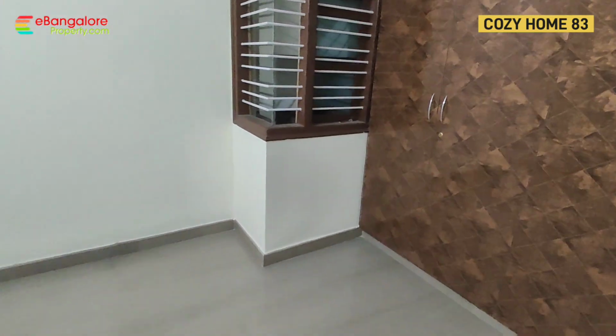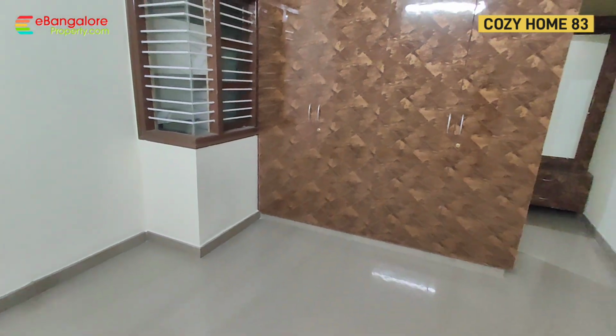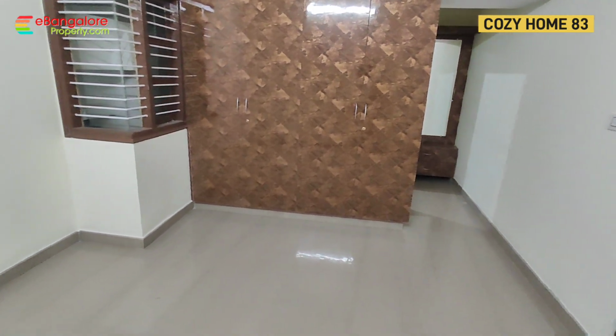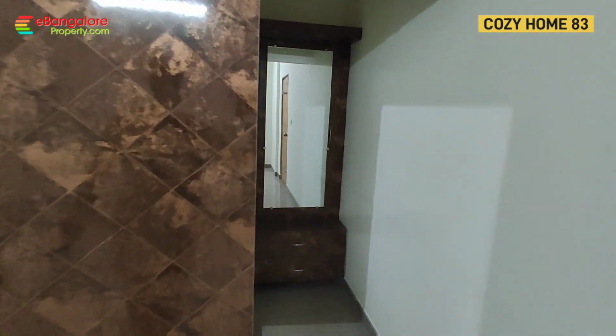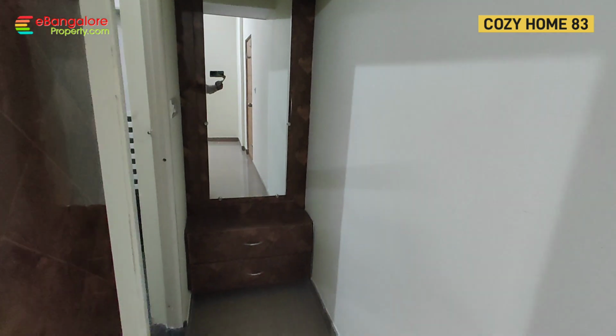This is the third bedroom. Corner window. From the utility area you saw below, you have a full duct open to sky. From there this ventilation is coming. Dressing area and attached bathroom.